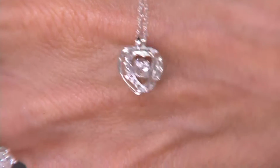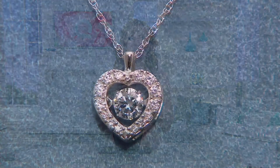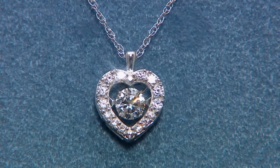When you think about where that's going to lie, like we'll see it on Stacy in a moment, when you think about where that's going to lie on your neckline, even as you breathe in and out and your chest rises and falls, it dances and it moves and it sparkles in low light, like I'm picturing you sitting at a table in candlelight and what that's going to do.